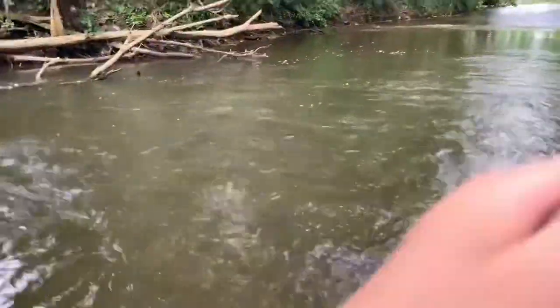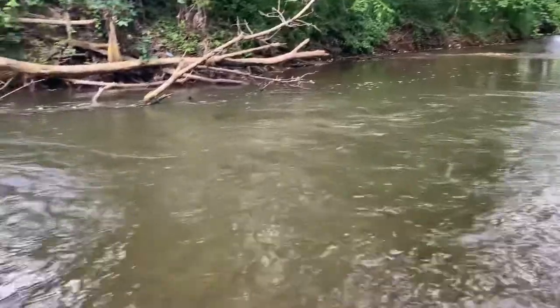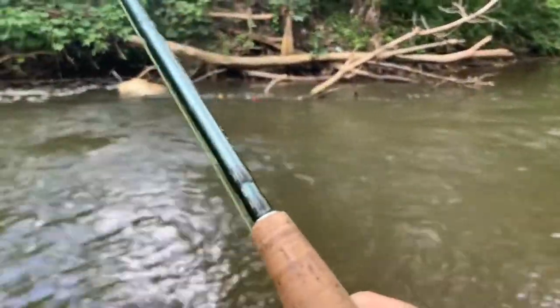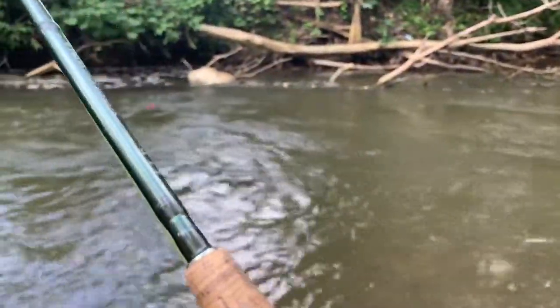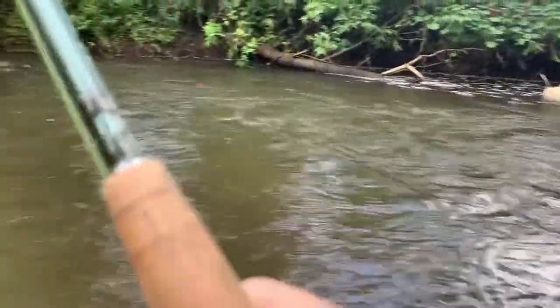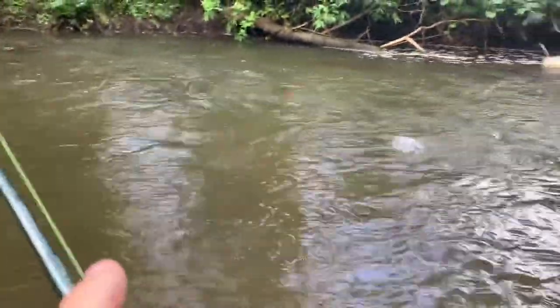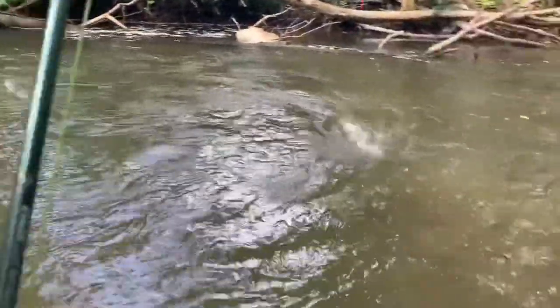Oh, we got one. Yes, on the nymph. On the nymph. That's another one. I worked this spot for at least 10 minutes, dude. It's another little brown. I worked this spot at least 10 minutes straight. This guy inhaled it. Let me wet my hands.